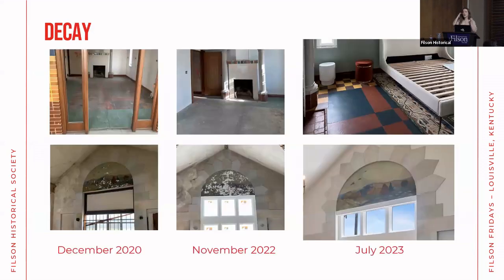So some things that we had to keep in mind when working on these types of projects, especially this one in particular, is the decay that occurs throughout the life of the home, and particularly in the murals and the painted floors. So these are examples on the screen of one of the murals in the upper living room and the painted floors in the bedrooms from the time that we first encountered the home in December of 2020, to midway through construction in November of 2022, and then post restoration and renovation in July of 2023.